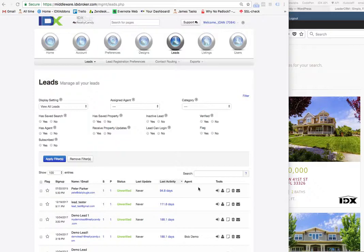What was really interesting is that my friend feels a lot of loyalty towards this realtor that she's using because she's getting these property updates. So these property updates and the emails that go with them are super important.